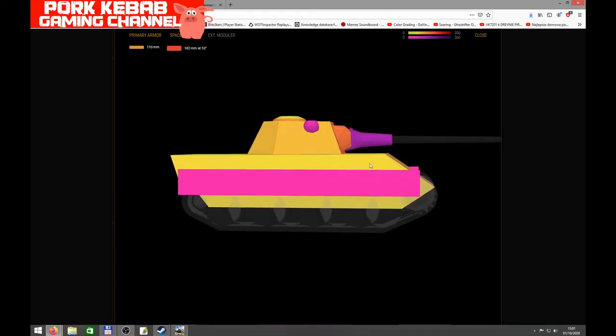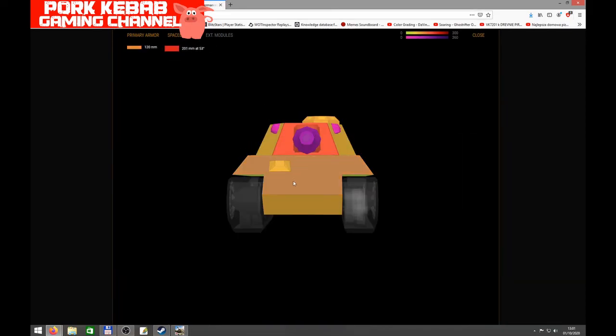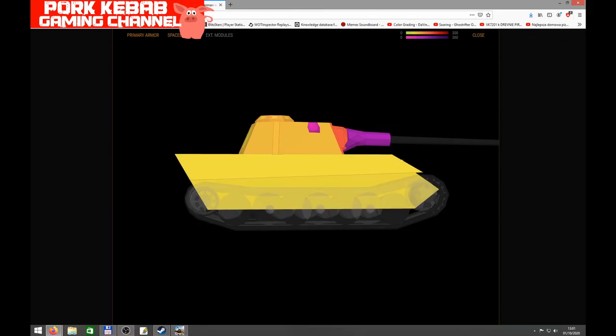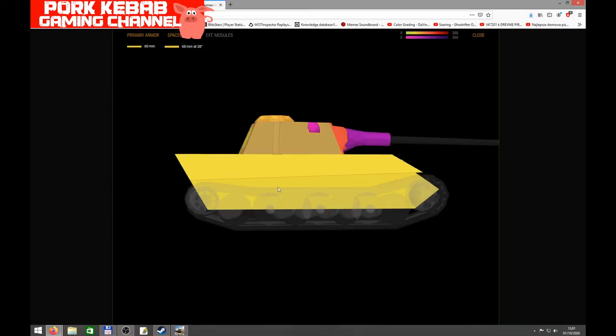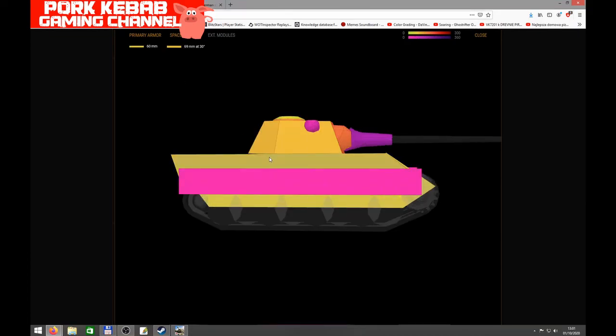Side armor, there's another similar situation on both tanks. The only difference here is the side protection, spaced armor here, that gives you 61 millimeters plus 5 millimeters of spaced armor, and here it is only 71 millimeters all over. So it's like 10 millimeters, 61 and 70 millimeters here. There's not much difference, it's almost the same. See, 69, and here is 60 millimeters underneath that side protection. So it's pretty much the same.